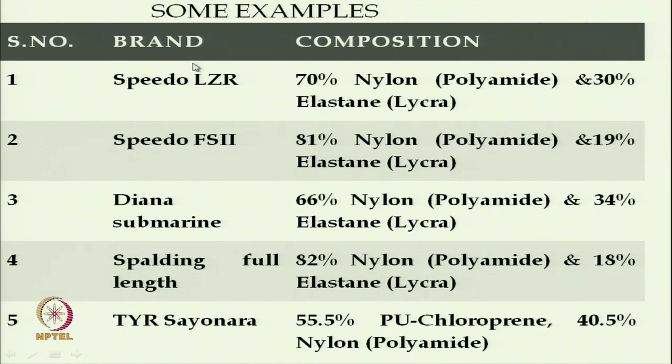In some commercially available brands, we can see that nylons are generally used along with elastane. So, polyamide and elastane blends are used, typically around 70% to 80% nylon and 20% to 30% elastane for this type of swimwear brand. Another type of swimwear which is used has a polyurethane coating.